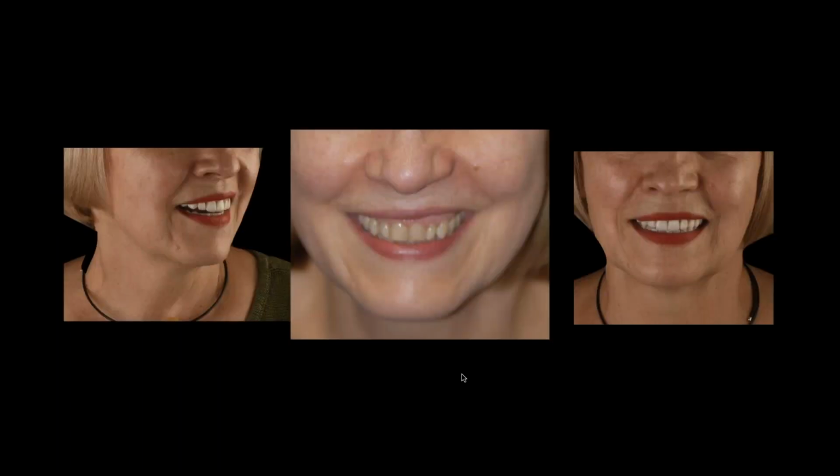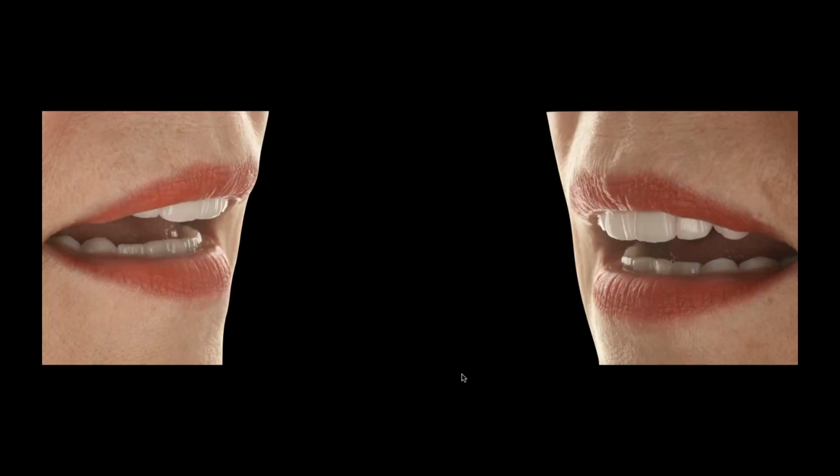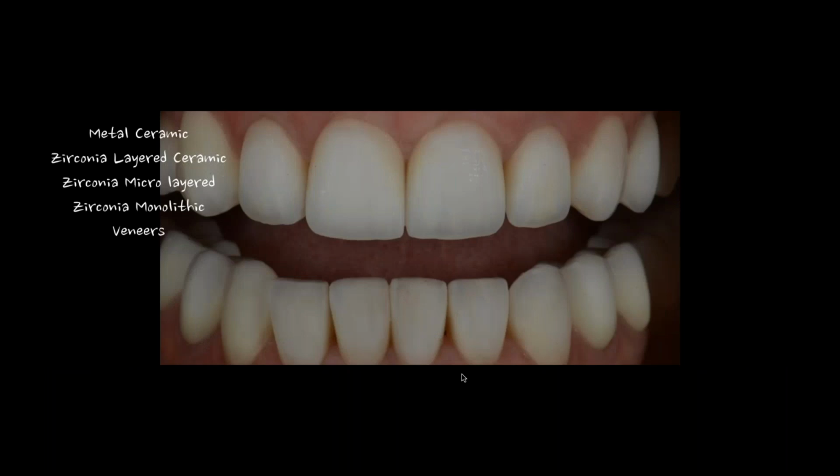And in the end, why I think this case is kind of interesting is because I used a lot of different materials to achieve this. It wasn't one standard material. So in the end, you see the smiles. We did a full mouth rehab on her, and I want you to know I used a bunch of different materials. I used metal ceramic, layered ceramic margins. I used zirconia layered ceramic. So zirconia copings with ceramic margins also, and fully layered. I used zirconia micro-layered. Several of the teeth were lingual zirconias or half occlusal zirconias with just some micro-layering on it, and some of them were monolithic zirconias. Besides for that, 6 of them were veneers.